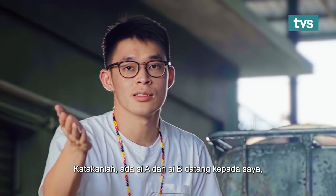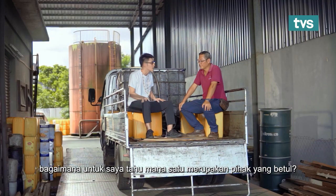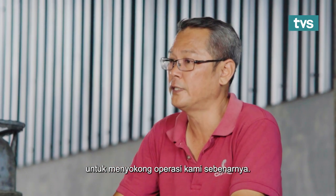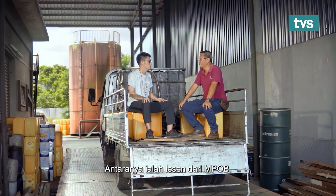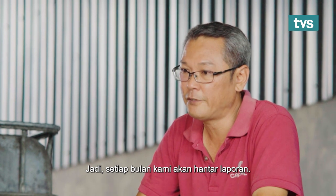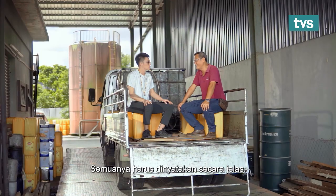Let's say there is a person A approaching me, and a person B approaching me. How can I tell which is the right party? Correct. We do have supporting documents for our operation, like the license from MPOB. MPOB is the Malaysia Palm Oil Board. So every month we have to give them the report. Everything has to be stated very clearly.